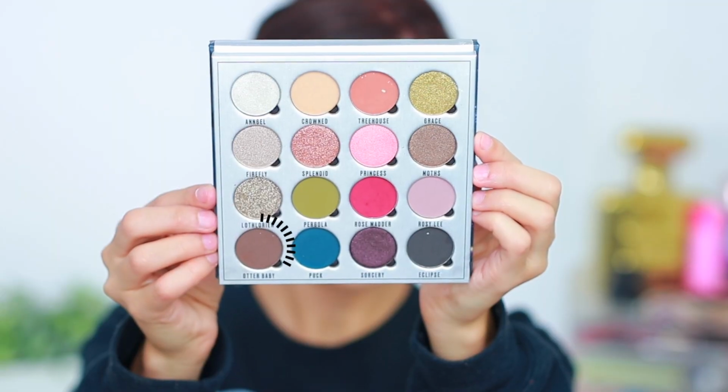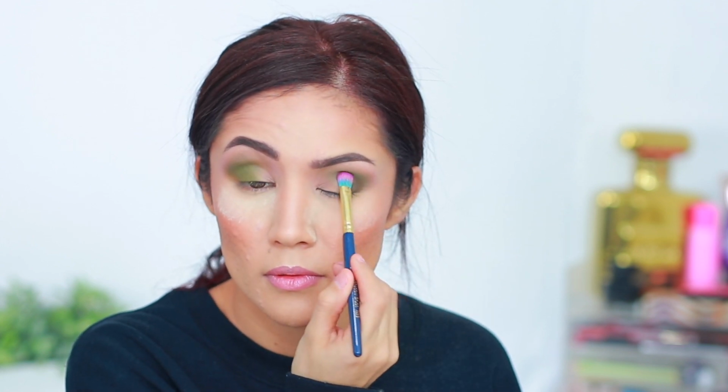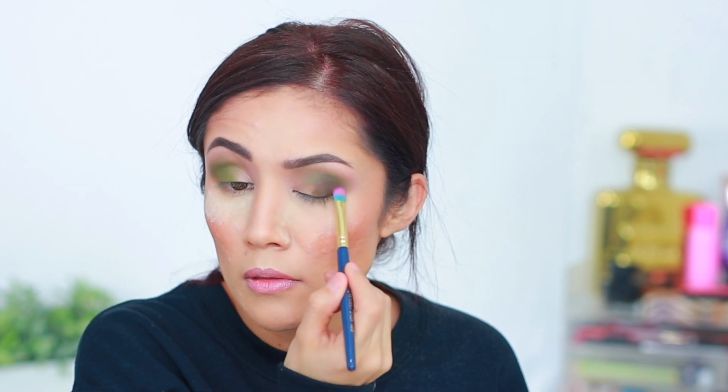Now let's move into the darker color, which is called Otter Baby. I'm going to take that only on the outer corner as the depth for the shimmer shadow we're going to put on the lid. So we're going to pack that on. First, I'm going to take this eyeshadow brush. This is by SL Miss Glam that we got in one of our subscription boxes. And I'm just going to pack that on.